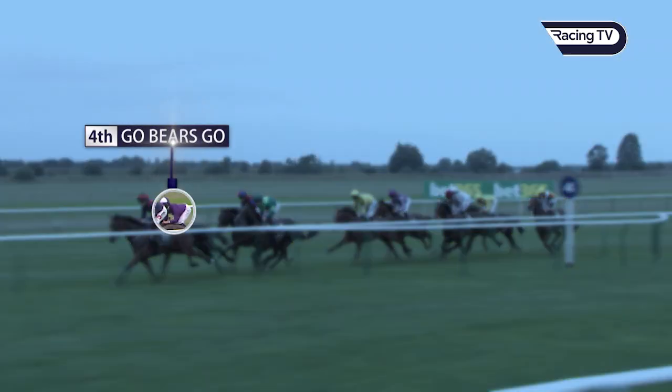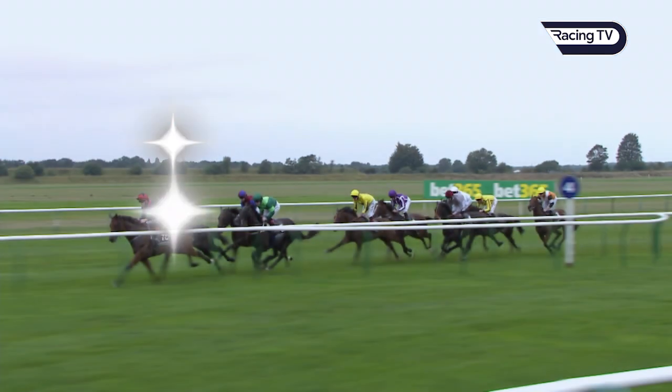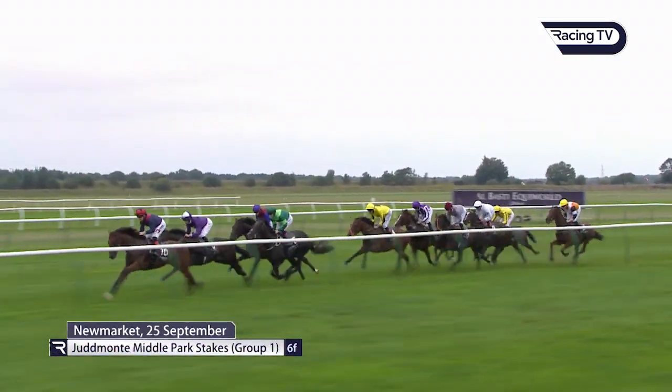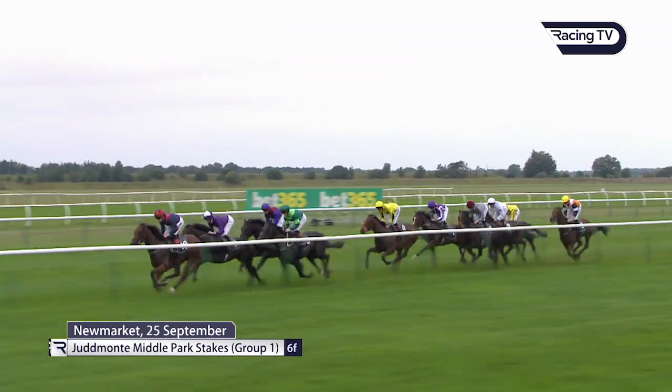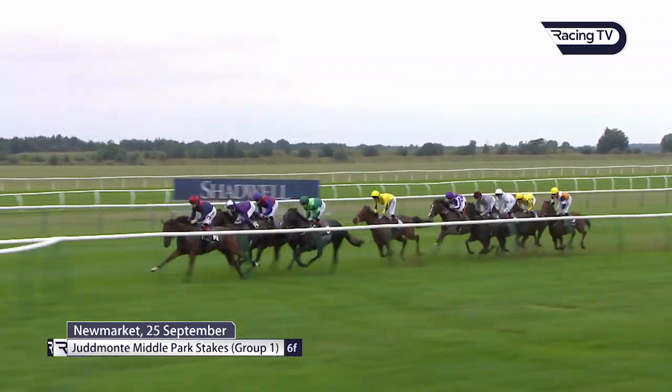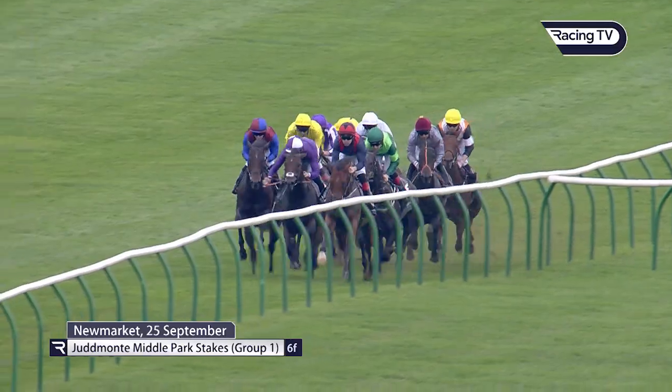Now, Go Bears Go has stepped up successfully from a win at 5 to a win over 6, as last seen behind Perfect Power in the Middle Park, and is now having a go over 7, Lydia. What didn't work out on this occasion for him? Well, this is a race in which they all finished in much of a muchness, really. Perfect Power ended up being on top.